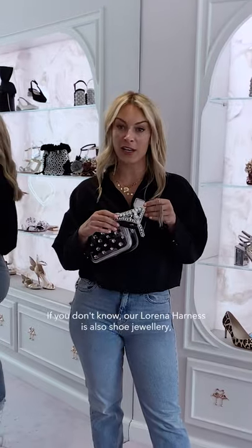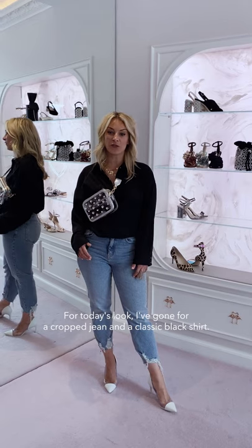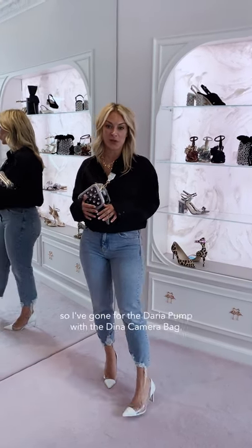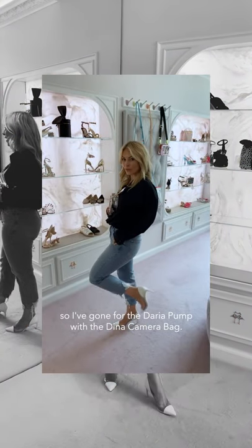If you don't know, our Lorena harness is also shoe jewellery, otherwise known as sugary. Today's look, I've gone for a cropped jean and a classic black shirt. I'm loving the vinyl inspiration at the moment, so I've gone for the Doria pump with the Dina Gem camerback.